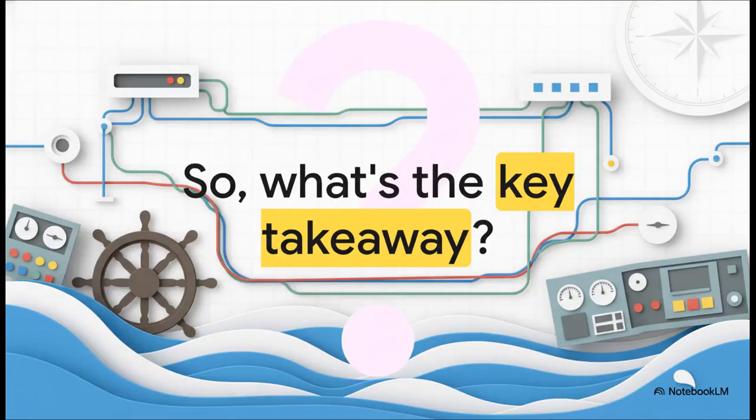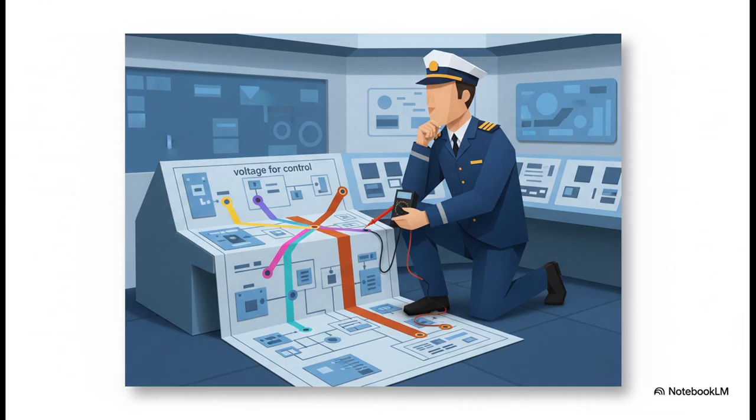So after all that, what is the one key idea you should walk away with? It's this. In the real world, out on the water, you have to understand both of these languages. When a system goes down, knowing whether you should be looking for a voltage command or a current signal from a sensor, well, that's the key to figuring out the problem fast and keeping these incredibly complex machines sailing safely around the globe.